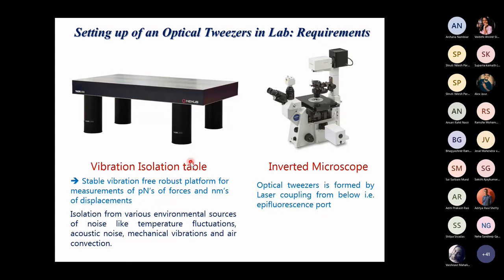So you have to isolate from various environmental sources of noise, like temperature fluctuations, acoustic noise, mechanical vibration, air convection, whatnot. So it is really a tough job. And at the same time, you have to have an optical system in the form of an inverted microscope. It is formed by laser coupling from below. Normally you have seen in your biology lab an upright microscope. So it is an inverted microscope. The light is coming from the bottom. Okay, so this is the epifluorescence port in the microscope. Okay, so these are the primary requirements, first requirements which come to mind.